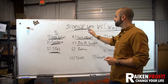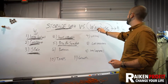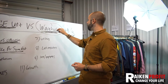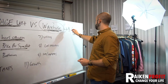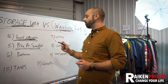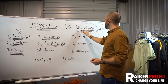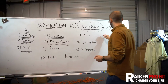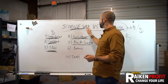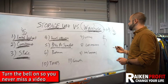But again, with storage units, typically there are going to be space issues. With warehouses you're going to have leases, and it's going to typically cost more money to get a warehouse than a unit, but you're going to get a better bang for your buck with the warehouse. But now, keep in mind, I'm going to jump ahead a little bit. When you have a warehouse space, you are going to have some additional expenses that you wouldn't traditionally have with a storage unit because you're going to have more amenities. You're going to have more things that you can use.